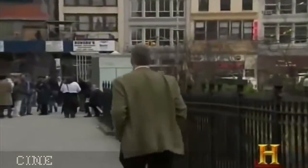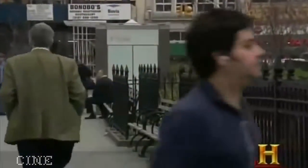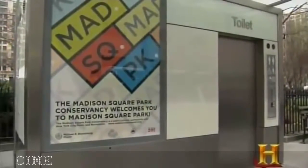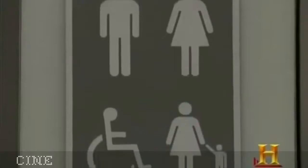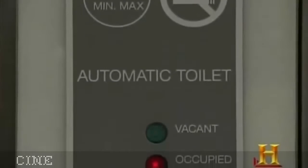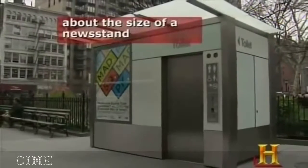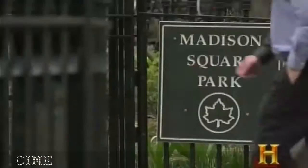So how are officials finally addressing the eternal challenge of going on the go? In early 2008, the City of New York introduced the Automatic Pay Toilet, or APT, the latest in public restroom tech. The 6 by 11 foot pay potty sits inconspicuously in Madison Square Park.